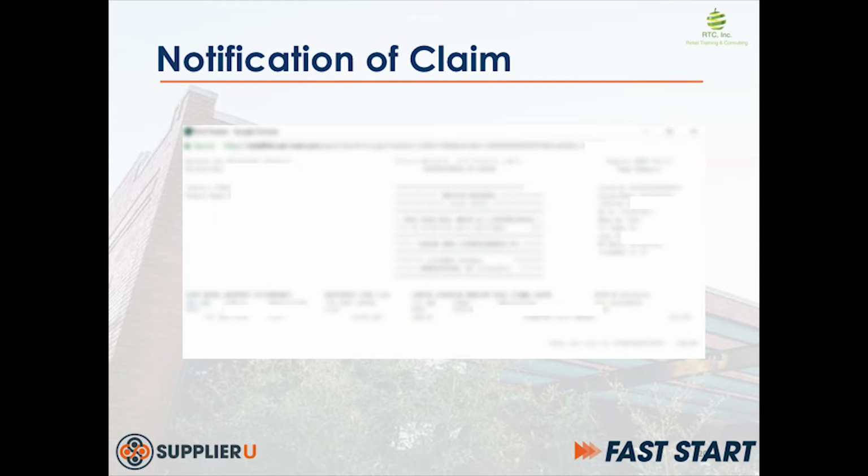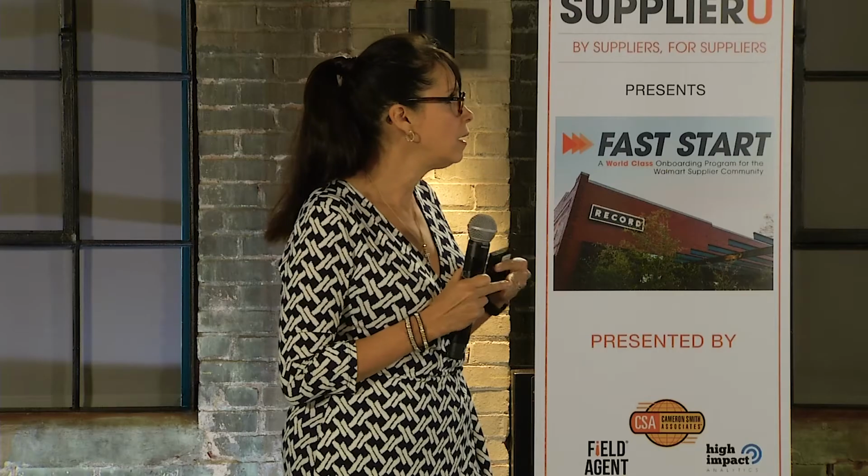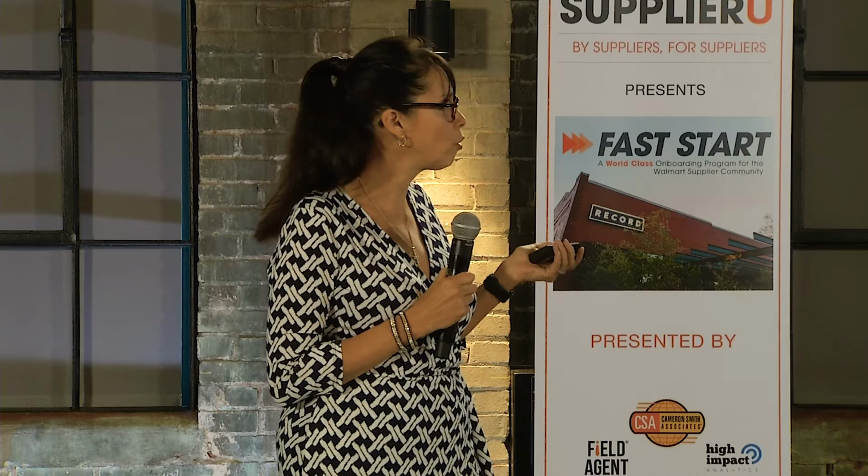I've kind of blacked this out because it's somebody's notification of claim, but sorry, I can't show that to you. This is what a notification claim would look like. They would tell you why they took the deduction, how many items were affected in that deduction, and the total deduction that they took off your check. Like I said, there are several claims that you can actually fight.